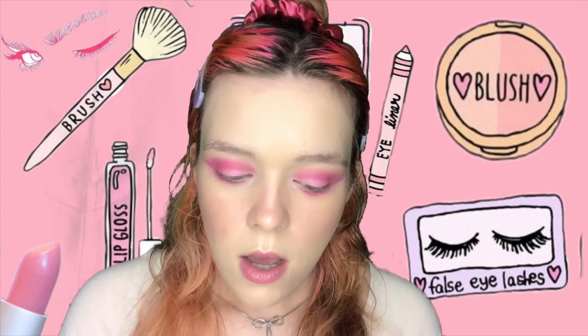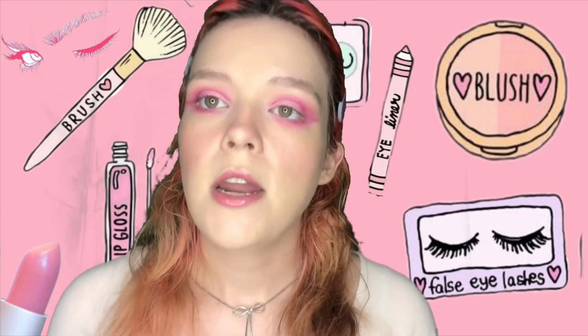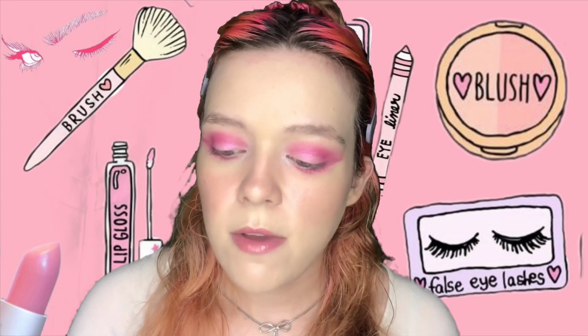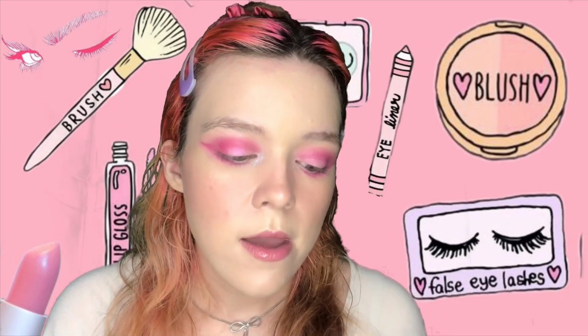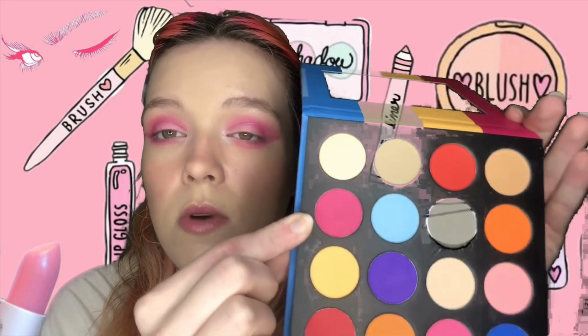So let's talk about what I did on my eyes. The first shade I used, I did this a different way than I usually do. Sometimes I do the light shade first, but this time I wanted to do the dark shade first. So I did the dark shade in my crease, and I feel like when I did it this way, it made it easier to apply. So I'm going to continue doing it that way. I saw a lovely lady on TikTok do it, and I did it in another video, and decided to do it again in this one.